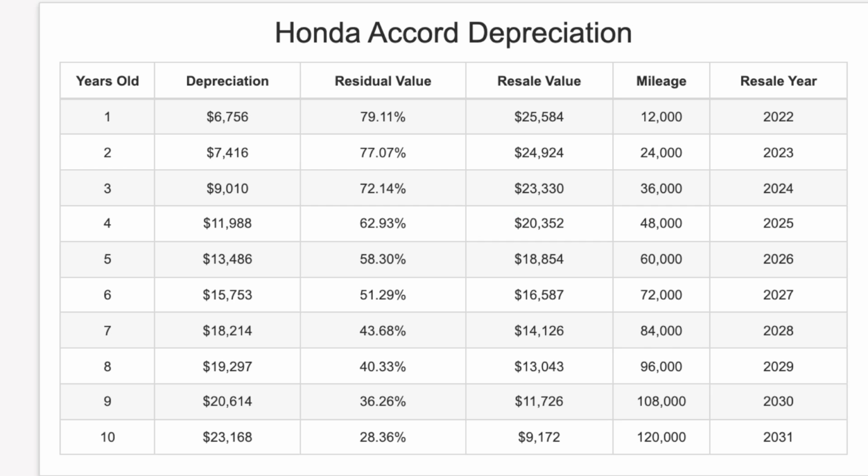This chart here shows the expected depreciation for an Accord over the next 10 years. Take a look. These results are for vehicles in good condition, averaging 12,000 miles per year, and also assuming a selling price of just over $32,000 when new.